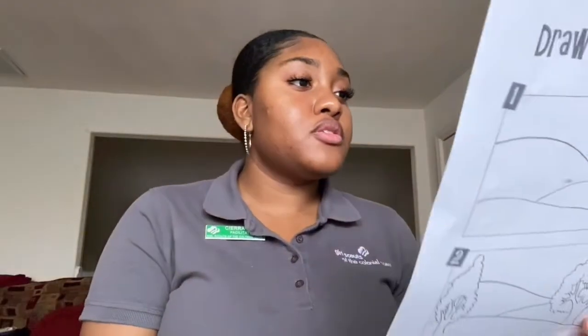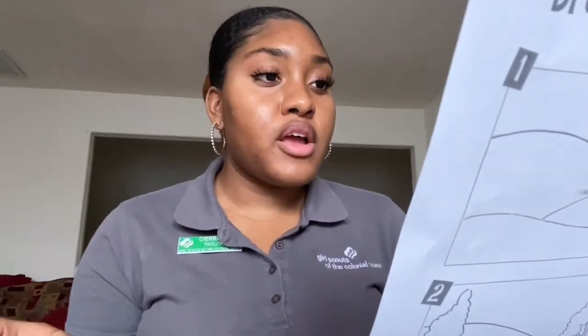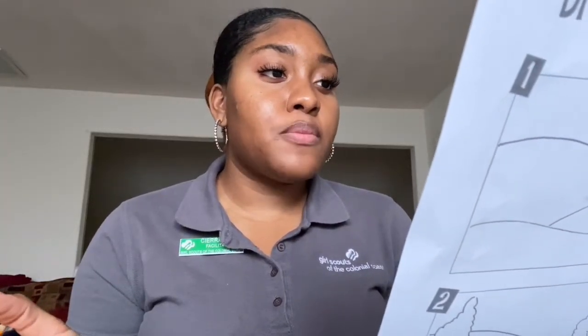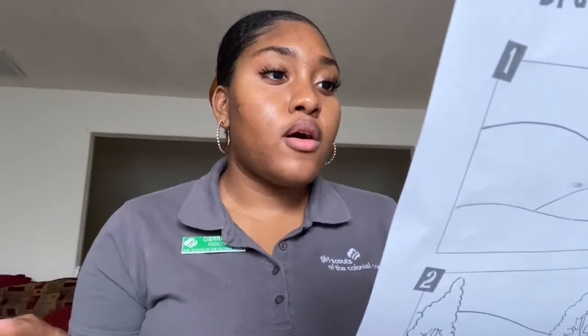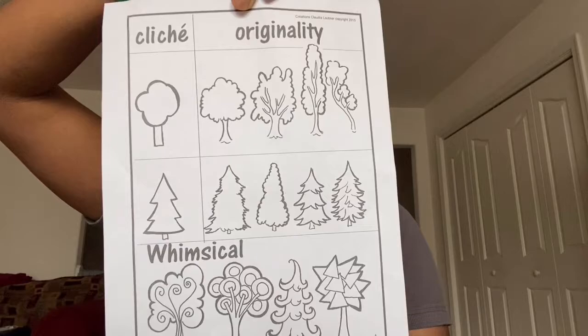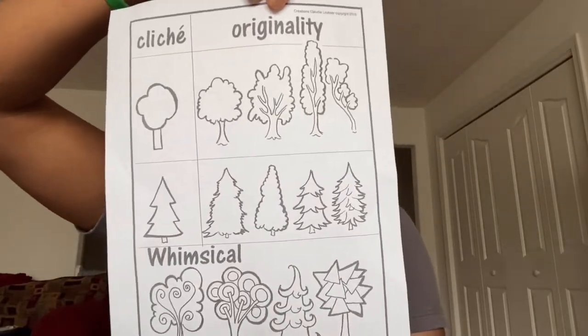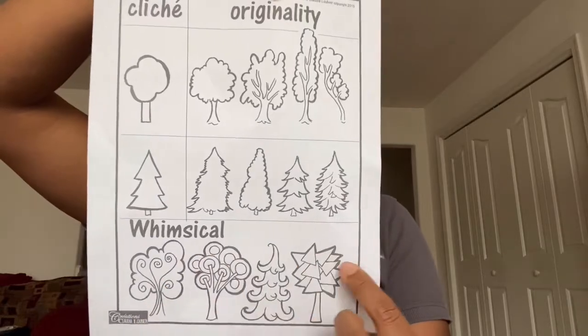So let's move on to number 2. In the foreground, draw some trees. They can be in front or behind the first hill of the ground. Look at page number 3 to find some original ways to make your trees. The landscape can also be whimsical. There are examples of trees, and it shows the cliche and the original tree. And it also has some whimsical trees down here.